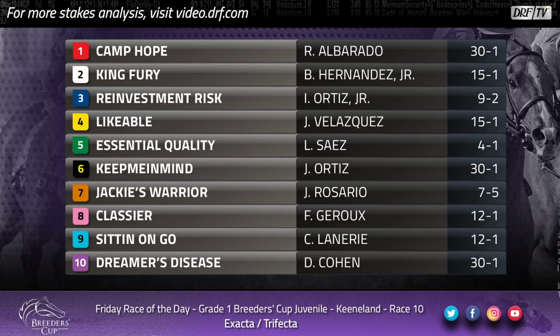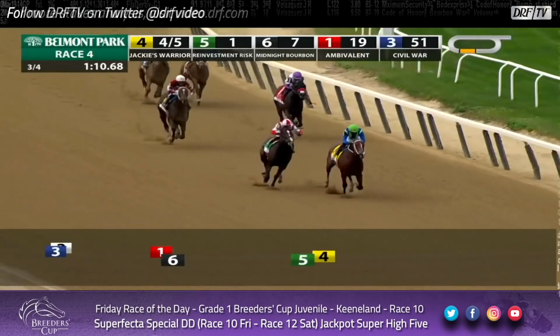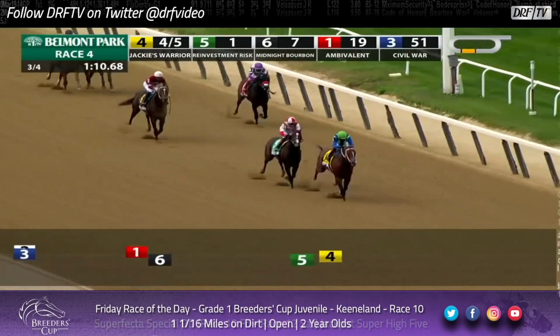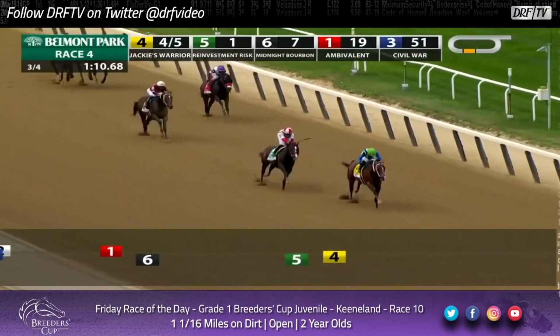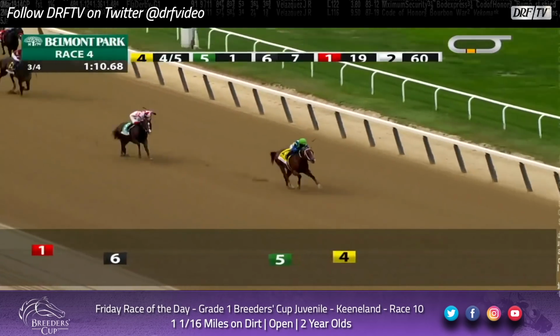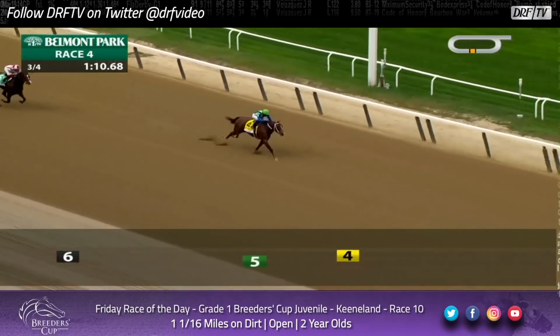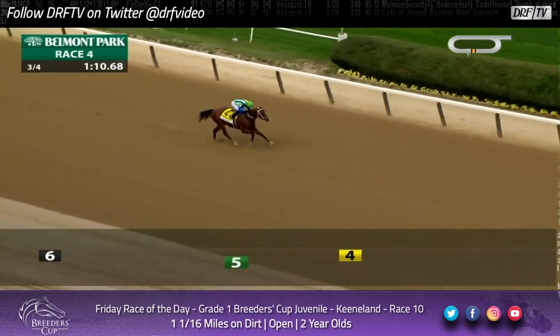Jackie's Warrior is the 7, 4 for 4 in his career, 100 buyer in this race, the grade 1 Champagne. The first time he tried a mile, albeit a 1-turn mile at Belmont Park. Let's watch Jackie's Warrior's effort. He blasted off to the early lead. He meets the challenge from Reinvestment Risk on the outside, and he just keeps on going. He set a legitimate pace. Reinvestment Risk took a shot at him, and this is sort of like a carbon copy of the Hopeful, only this time Jackie's Warrior is getting away from Reinvestment Risk.